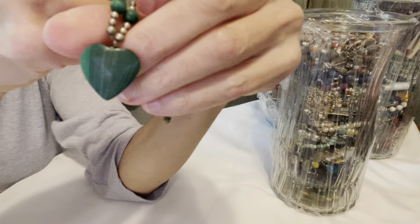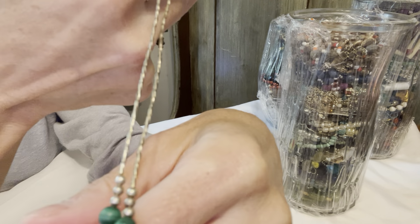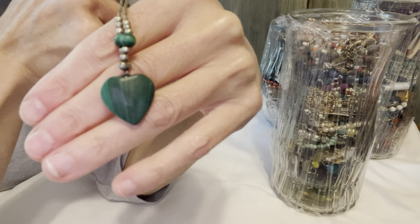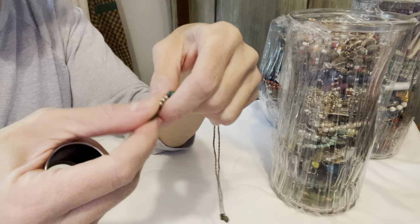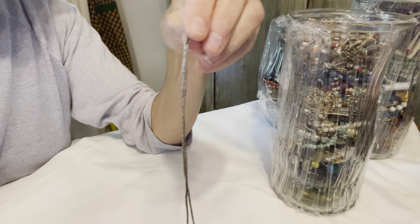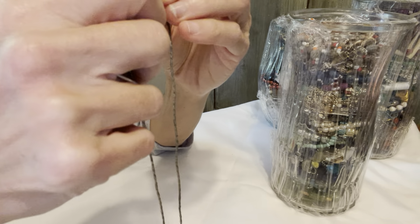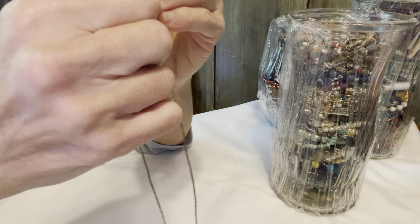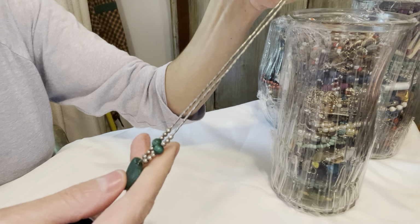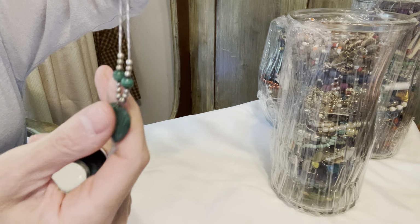Okay, that is a little malachite heart on a silver, looks like a liquid sterling chain, but the malachite has a little bit of dullness to it, so I'm not sure if I could clean it up a bit. Not sure if stones that are a little dull will clean up. I know I can get the sterling to be a little bit shinier. If I can clean it up a little bit, I could put maybe 10, 15 on that. So that's pretty. That's a nice stone.